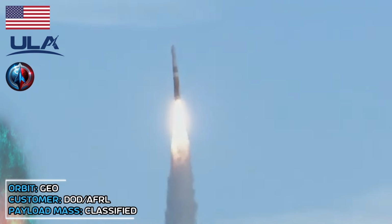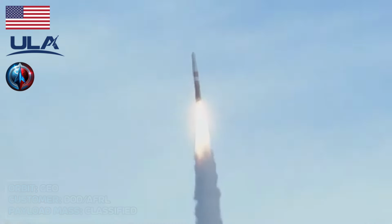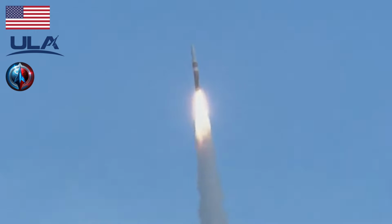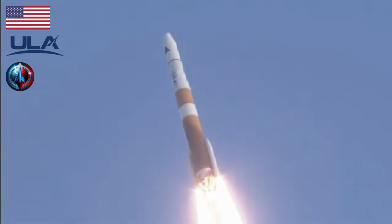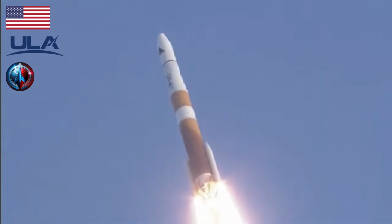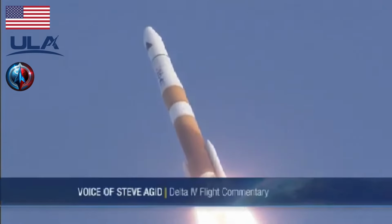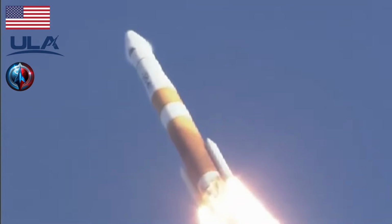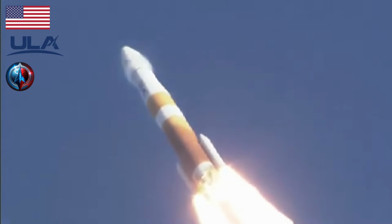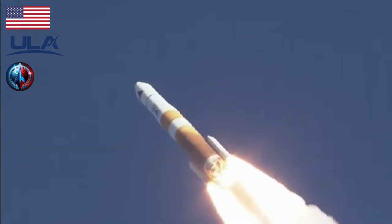Good symmetrical burn. 17 seconds in. 25 seconds in. Still looking good. Good engine control on the first stage. Passing 35 seconds. Chamber pressure beginning to drop in the solids as expected. 40 seconds in. Good chamber pressure in the main engine. Coming up 47 seconds. Mark 47 seconds. Mach 1. Vehicle now going transonic.